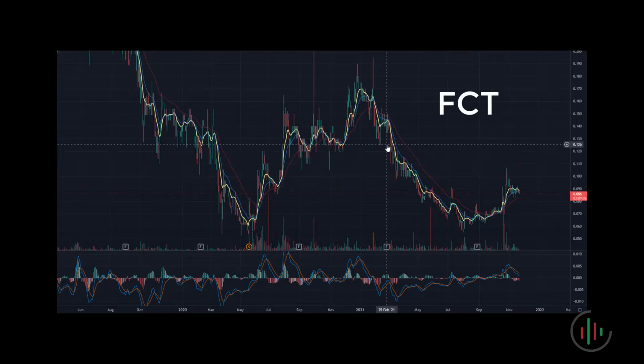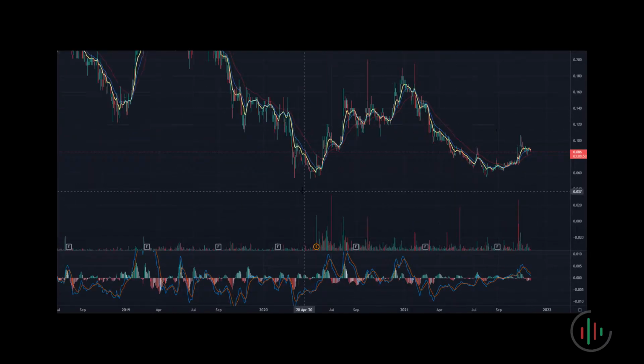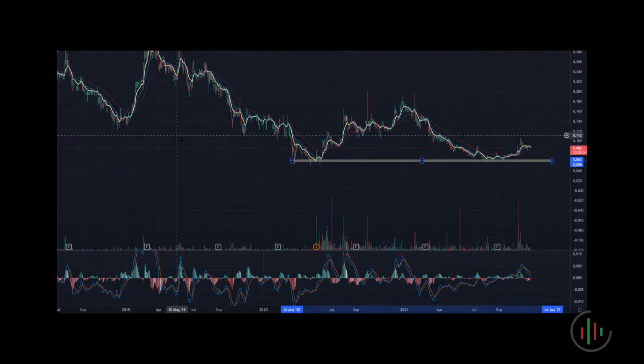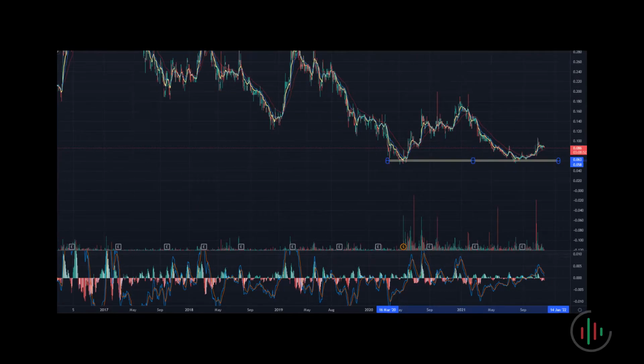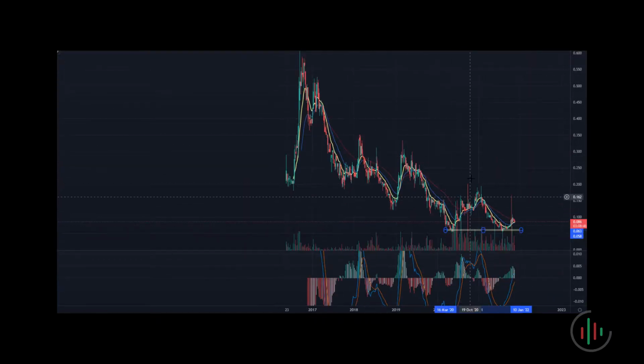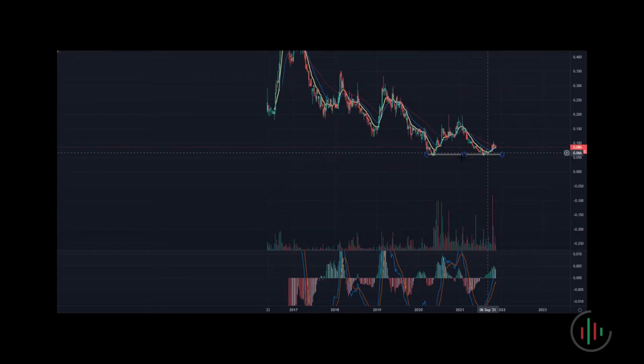Last one, FCT, First Wave Cloud Technology. Now, it's coming off this double bottom, okay, longer term. If you go back to a weekly, you just have to be careful of this one. Let's just get that up a bit better. The weekly's been smacked down, but this is kind of the first time when it's really held a double bottom and started to work.